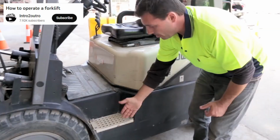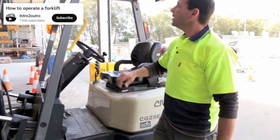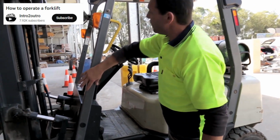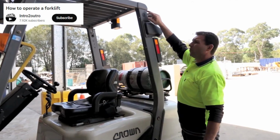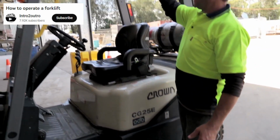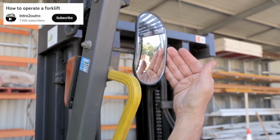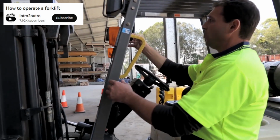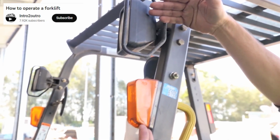With the footstep, make sure it's free from debris, not going to slip on it, nice and clean. With the overhead guard, checking the structure, no cracks in the welds, all the way down. On the overhead guard and on both sides, we have mirrors, checking that they're nice and clean, not cracked. The condition of the blinkers and the headlights.